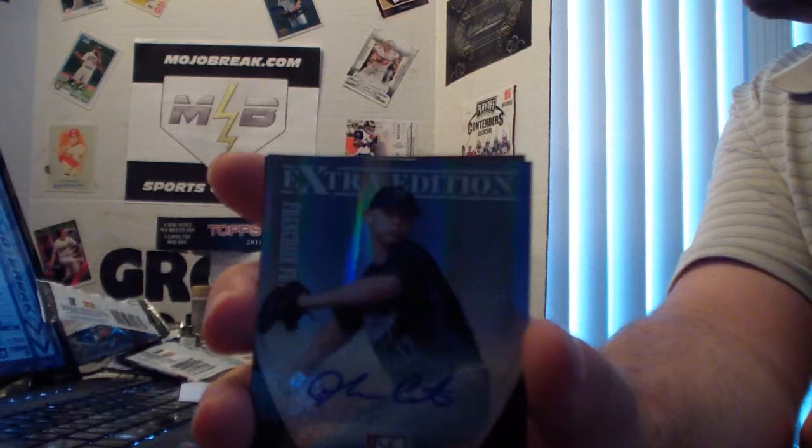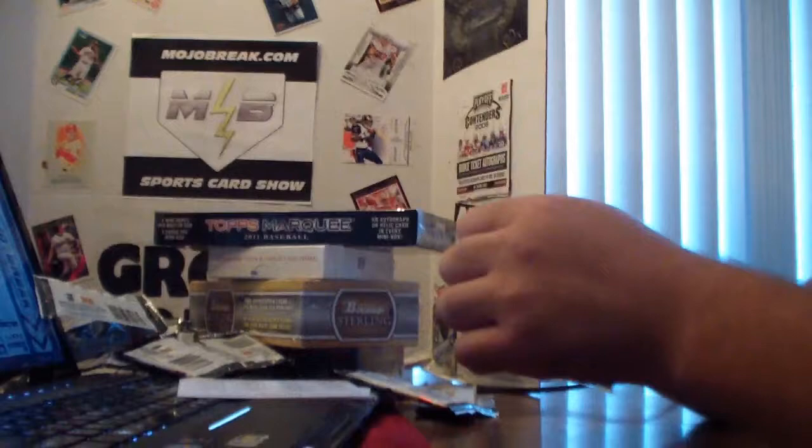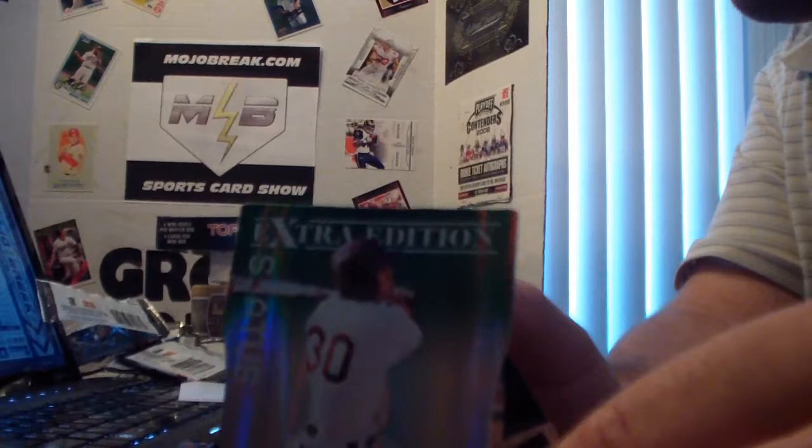And Brian McCann, Yanks, already on top of that. Good stuff. Jake Floethe, Mike Walker, Marcus Gregorius, got a Ricky Torres for Tampa Bay. This is a green die cut. This is number 19 of 25 of Ricky Torres. And Andy Dirks. That does it for that box.